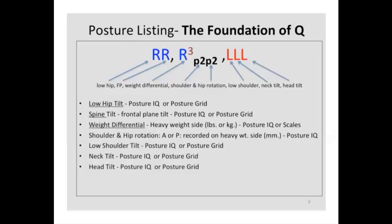All right, sorry. So this is the first, a right low hip. The next is the spine. This is a right spine. Now, if you've been here long enough, you know that that's biomechanically normal. That's the way it's supposed to be. So all this stuff has relationships. Then there's the weight. That's the third. So we've got a right low hip with a right spine and right 3 pounds.